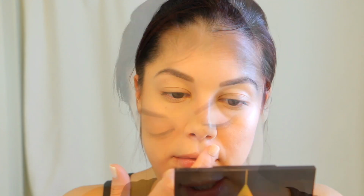And then I also take some more and I go right around the temples, on the center of my nose. And I'm also going to take some on my Cupid's bow.